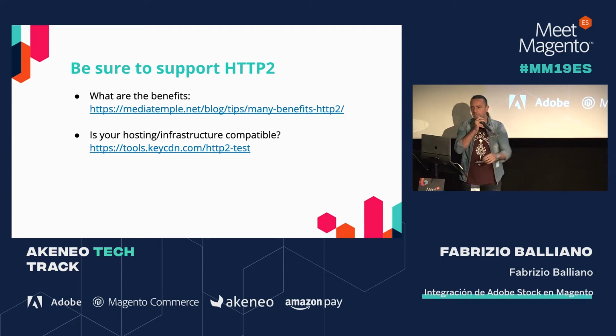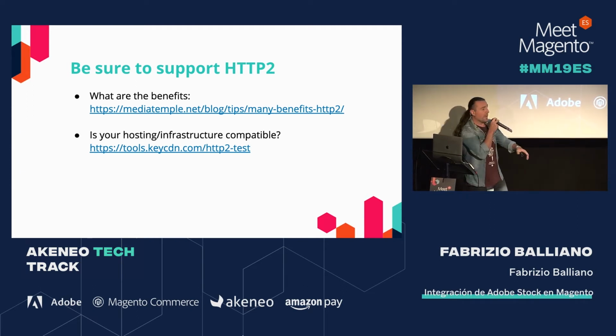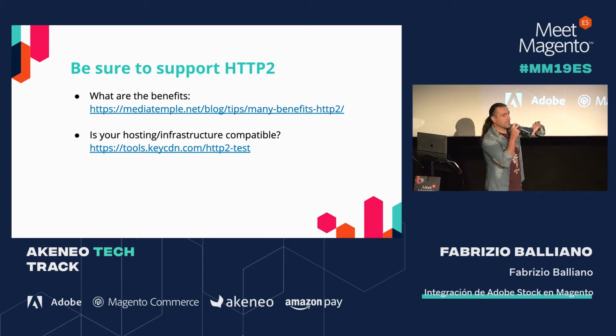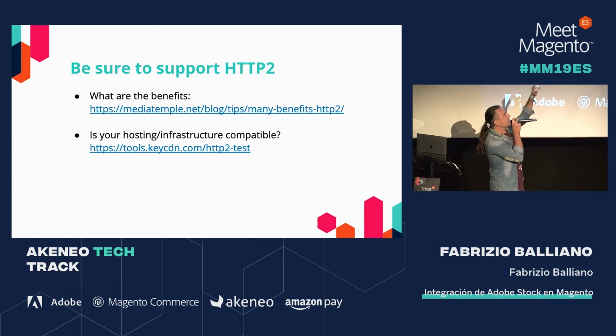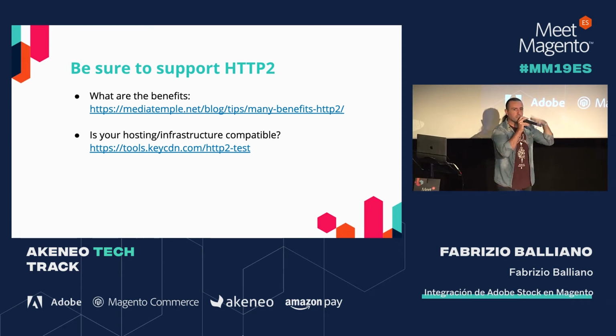So first thing, be sure to support HTTP2. First of all, because I'm going to go a little bit fast, since we don't have a lot of time, on the slides you're going to find a lot of links and some documentation, some configuration files.